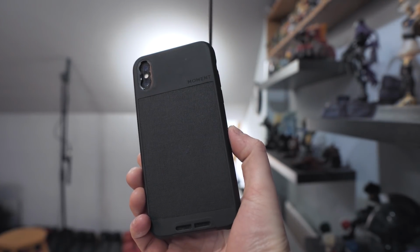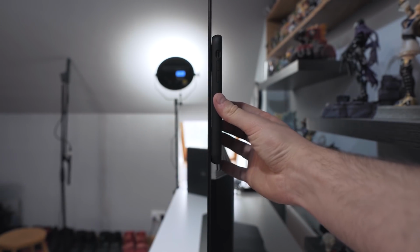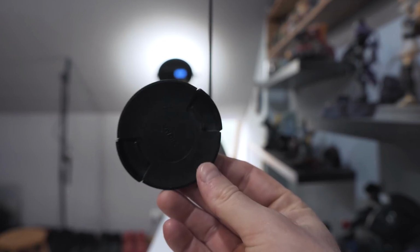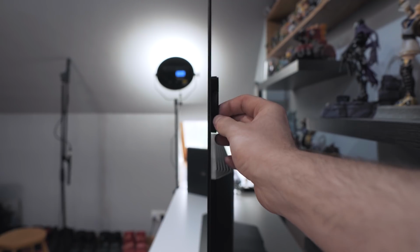Like, this is an iPhone 10 next to the TV. This is a pen next to the TV. This is my lens cap next to the TV. I'm trying to find things that are literally sitting next to me. It's a very thin TV. Obviously, the bottom part is slightly thicker where you have all the connections, but it's got a very low profile. So obviously, were you to mount it on a wall, it would look incredibly nice, like a picture on the wall.